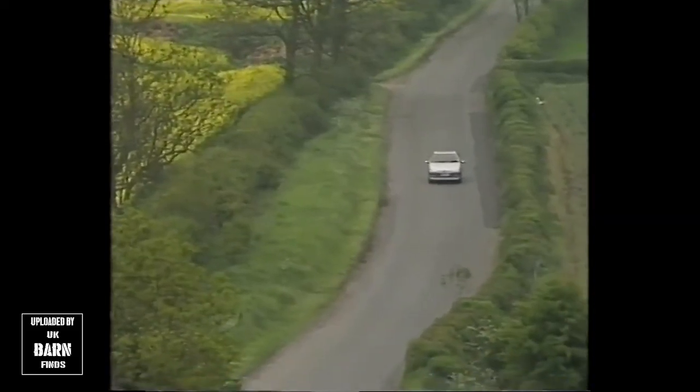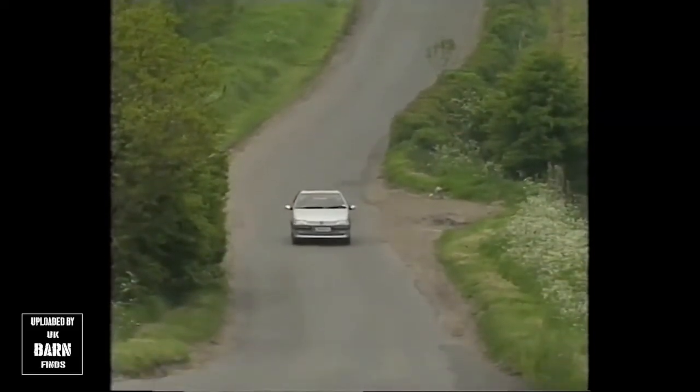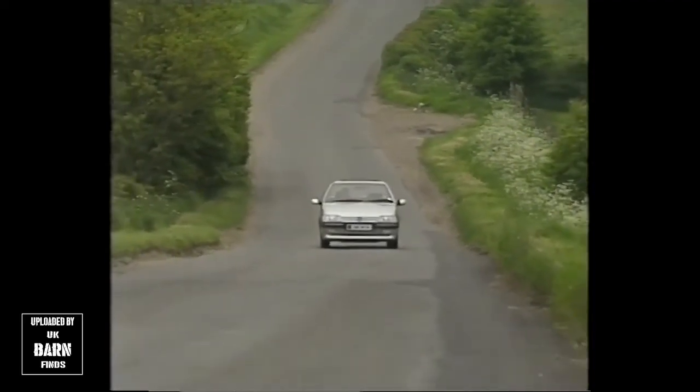So, I'm sure you're all really dying to get your hands on this car now. It's another winner for Peugeot, and I'm sure it's going to be a huge success.